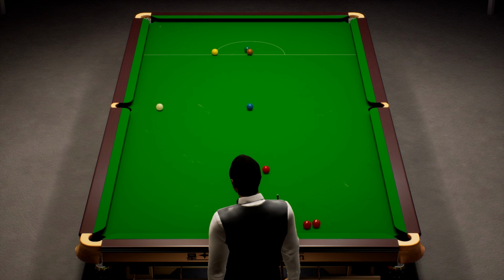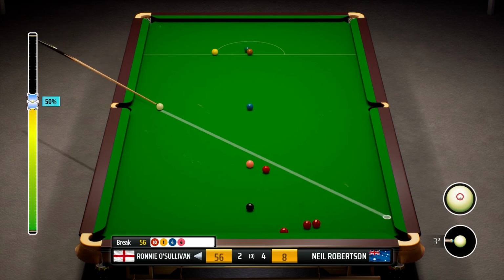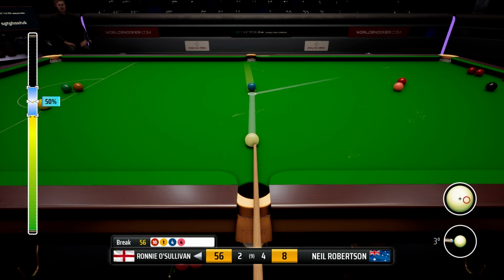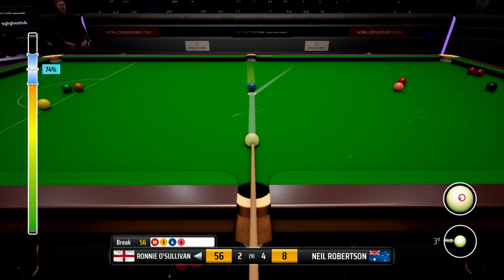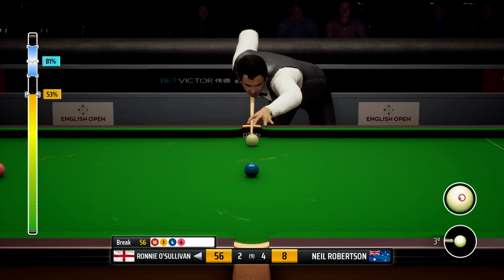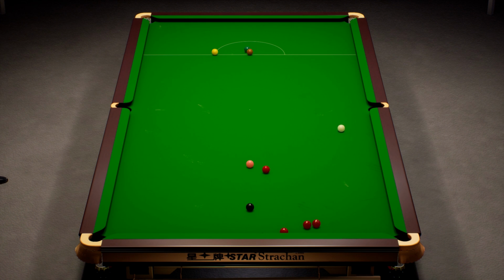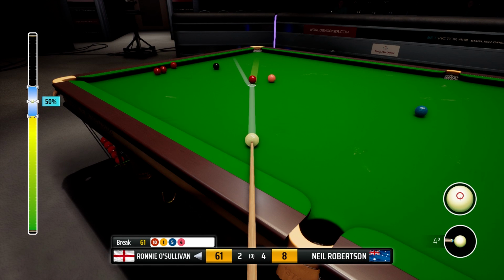So we're going to have to get a good angle on this blue, which we haven't got. We want to be able to stun down here, which we can't really do. Well, we can force it over. This is a tough shot. Very slight angle you've seen there. That allowed us to just widen it with a lot of power and a little bit of right hand side. So we're 53 points in front, 59 on the table.